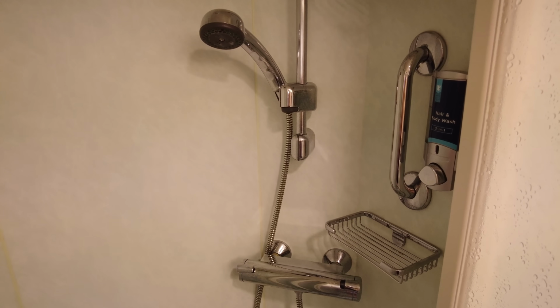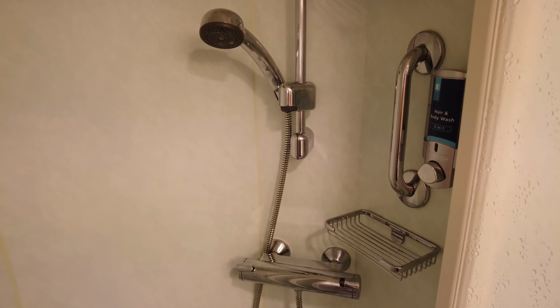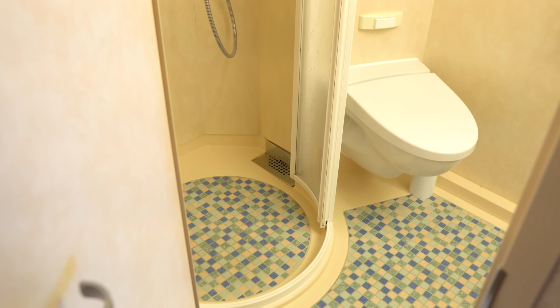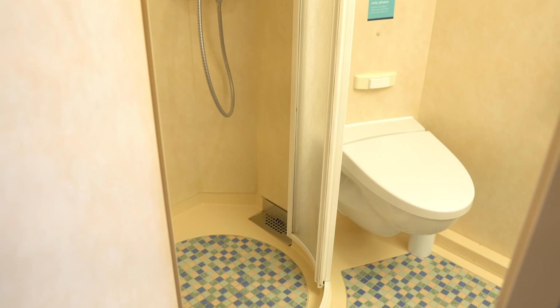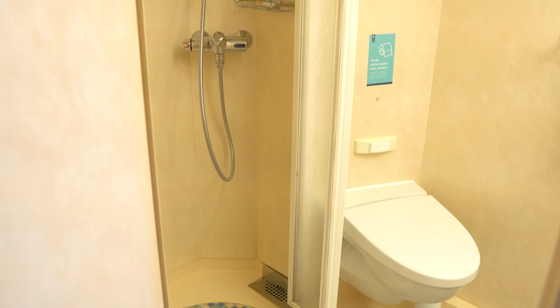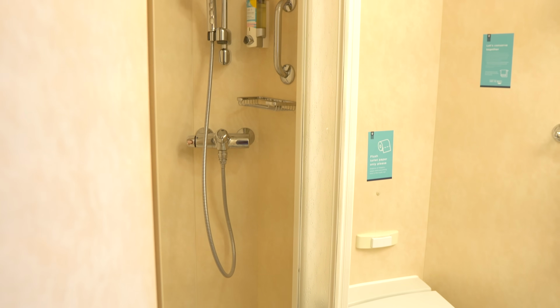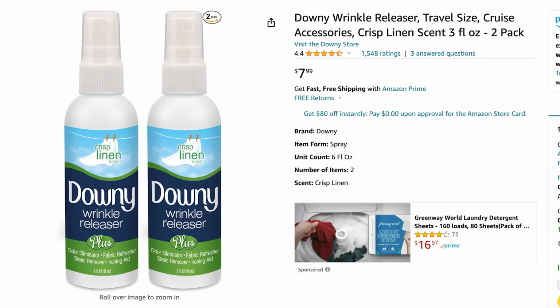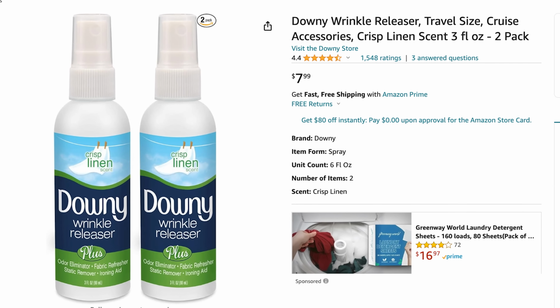I personally like to turn on the shower and then hang any clothes in the restroom for a couple of minutes. This is a quick, easy, and time-effective solution, so long as nobody in the travel party, of course, needs to use the bathroom. But you can also bring, alternatively, some wrinkle release spray. You can get some easy travel size ones for like $9 on Amazon.